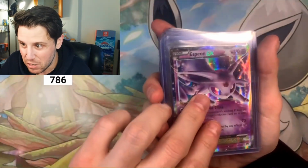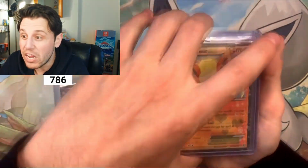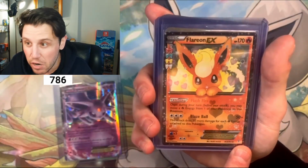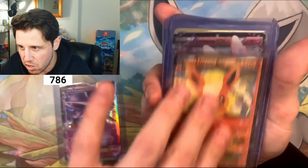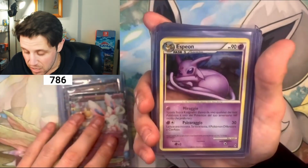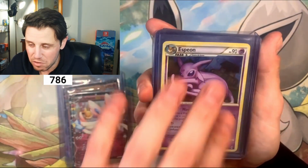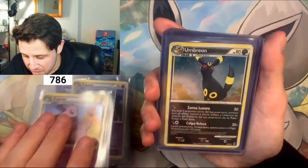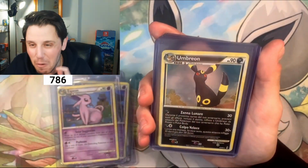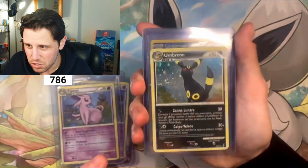All right, baby, next stack of Eeveelutions, let's go. We got the Espeon EX from 2016. We got the Flareon EX from Generations. Beautiful, beautiful card. We got the Sylveon EX, too, from Generations. And boom, we got the Espeon Holo from Call of Legends. The Cracked Ice. And then we have the Umbreon from Call of Legends as well, the holo. Let's go. Gorgeous holo pattern.